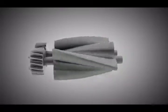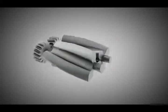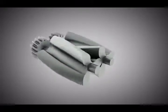Roots blowers used in cars usually have rotors with twisted lobes to ensure low vibration and quiet operation. Touching rotors are also not desirable here because the resulting heat would cause the supercharger to fail due to seizure or jamming.